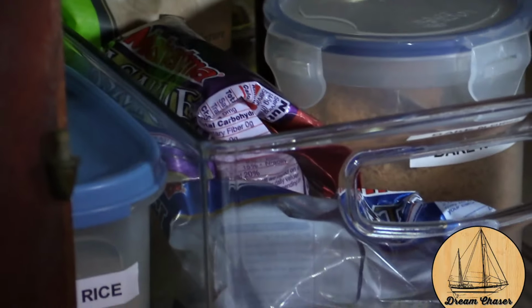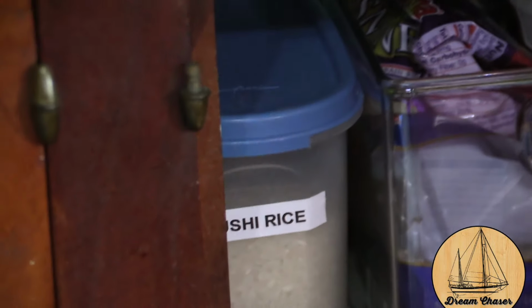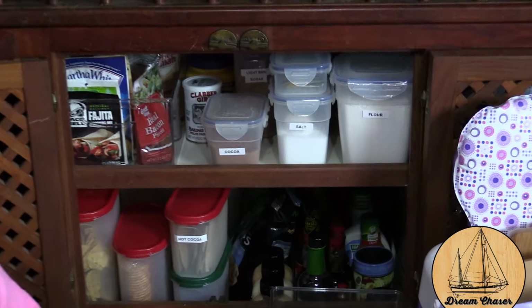And now we're trying to organize where things are going to go in the boat. Pinto beans, side dishes, snacks, puddings, different seasoning mixes, pesto, rice, pasta, rice. And oh, by the way, just like the sugar, we found bags and bags of rice.